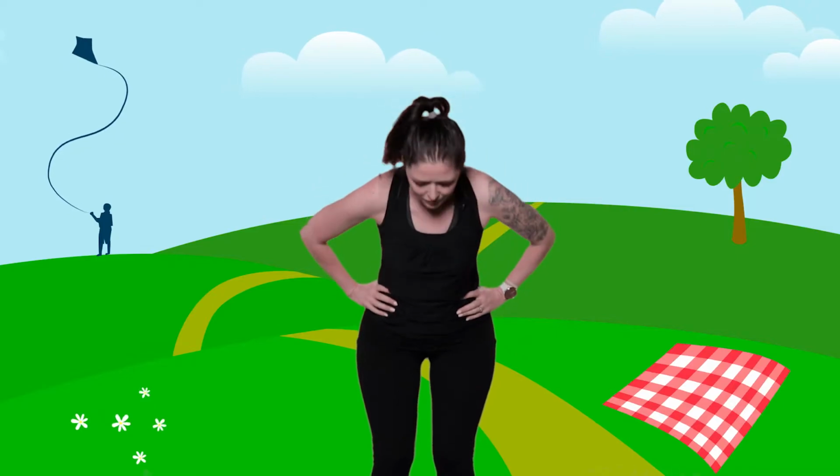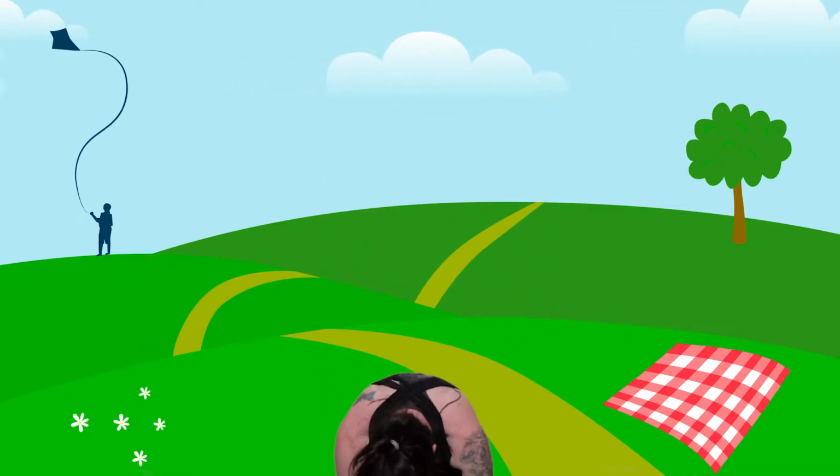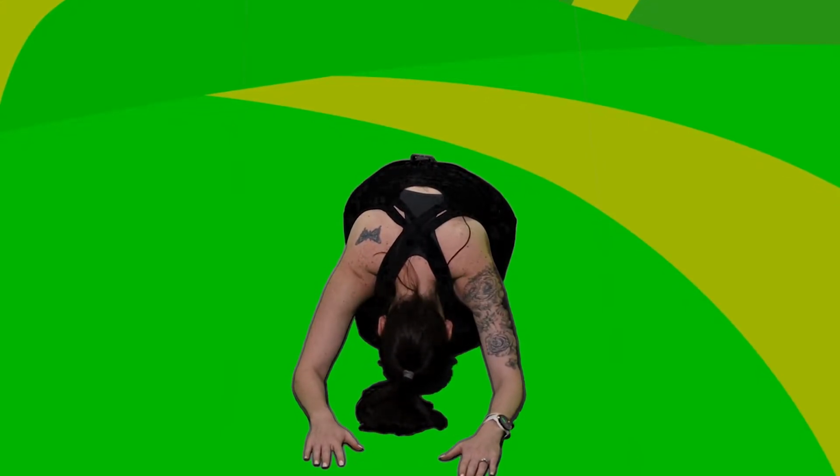Now we're going to do seed pose. Pretend to be a seed in the garden. Sit back on your heels and bring your forehead down to rest on the floor. Hold that position while I count. 1, 2, 3.